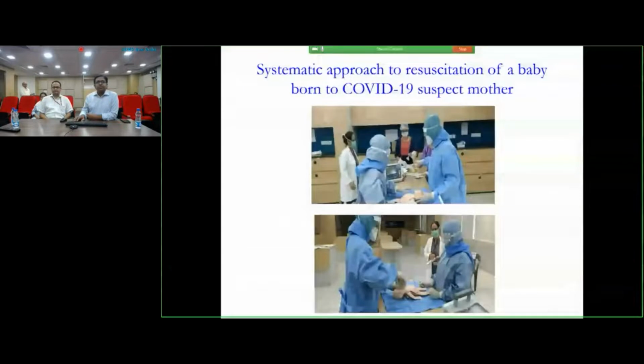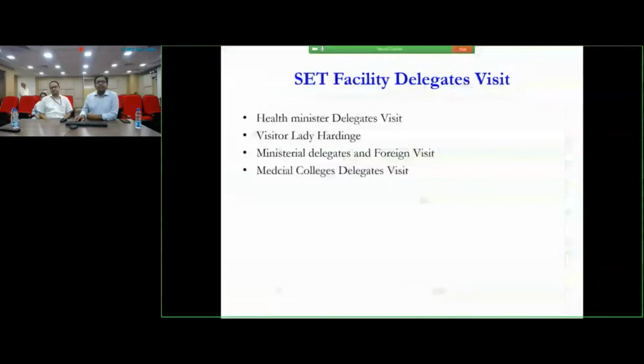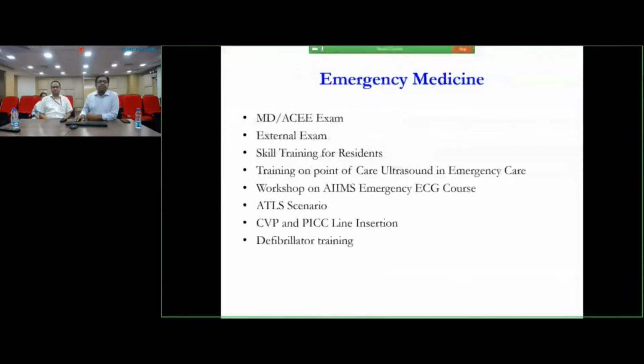We have used it for pediatric patients also, and for pregnancy-related situations, and this has really helped even the nursing professionals to prepare for taking care of kids during the COVID-19 pandemic. And this has created a lot of interest across various states and stakeholders, which really emphasizes the importance of having this skill lab.